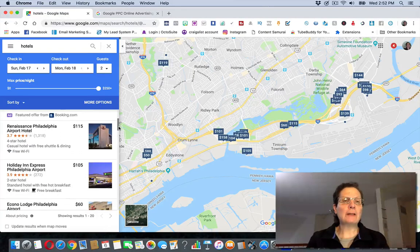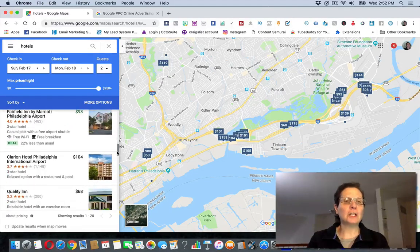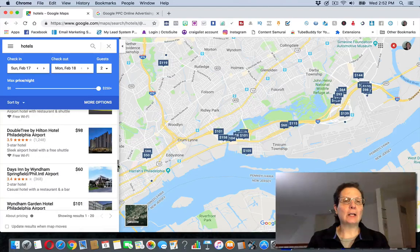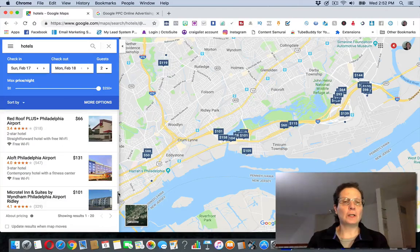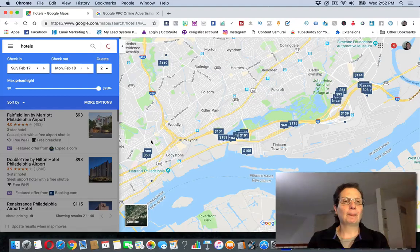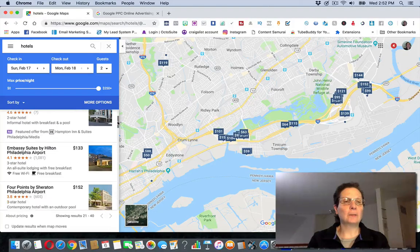And if I scroll down, look at all the different hotels that are coming up. There's tons of these here, and these are all falling down in lower places in the search results. This goes on and on. It's doing 20 per page here. If I click this, there are two at the top, and then there are some more.